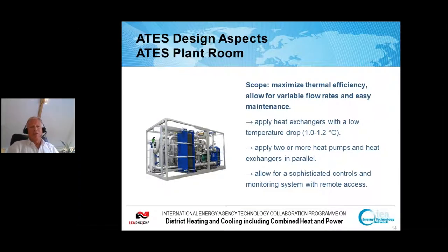Last thing in the ATES system is the plant room. We want to maximize, of course, the thermal efficiency of the whole system, allow for variable flow rates, and for easy maintenance. So in this type of system, especially for the chilled water loop, we apply relatively large plate heat exchangers with a very low temperature drop in the range of 1 to 1.2 degrees centigrade. This significantly contributes to the efficiency of the direct cooling.